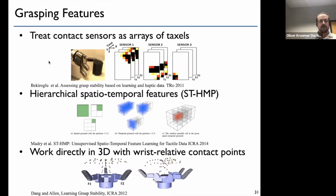Some of the early work from Yasmin looked at directly using tactile sensor images. These are from the Schunk hand, the different tactile arrays. Mariana Madry took more of a hierarchical approach over time, again looking at these sensor levels and accumulating a lot of it over the entire trajectory. And I also like the work from Dang and Allen, which said, let's not just give the robot the joint angles and the tactile images, but actually reason about where these contacts are being made in 3D space, and then classify based on that.